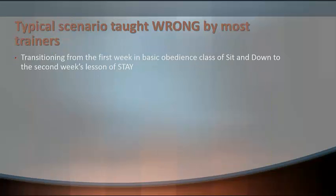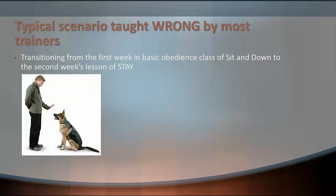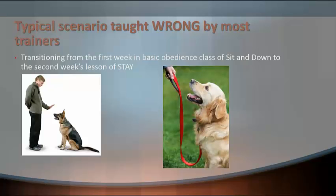Now, the typical scenario that's taught wrong by most trainers is, I'll give you an example. Normally, in basic obedience, most trainers teach sit and down in your first week's session. So then they give you homework, send you home, and you are to practice sit and down. Now, transitioning from that first week in basic obedience, they will then teach stay in the second week. Now, here's the issue with directly moving into stay and introducing the 3 Ds in the improper sequence.